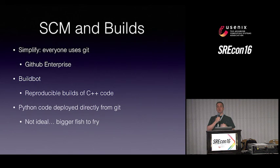Most of the code is Python, but there is a piece that is C++. So this means that we can have a more predictable thing that we want to deploy. In this case, they're tarballs. The Python code is deployed directly from Git. I am not a fan at all, but I have other problems to fix. And as I mentioned, BuildBot is being replaced with Circle.